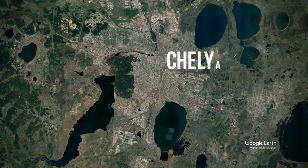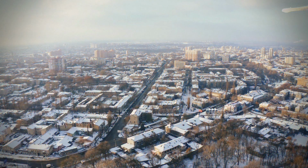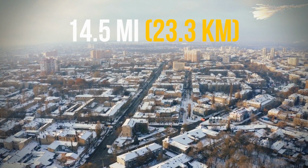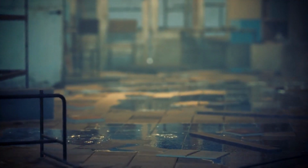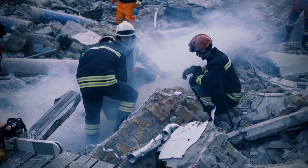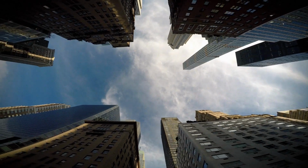It all happened in a city called Chelyabinsk. On February 15, 2013, at about 9:20 a.m. local time, the giant slowed down in the Earth's atmosphere and then broke up into small pieces at 14.5 miles above the Earth. These pieces then flew in different directions. It shattered the windows all over the city and damaged many buildings, including people's houses, schools, and others. It took a while to repair everything, and the scale of this destruction was quite serious. As a result, there were 1,615 injured. But fortunately, no casualties. At least we're safe for the time being.